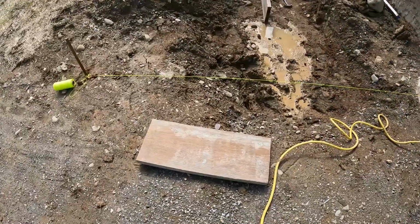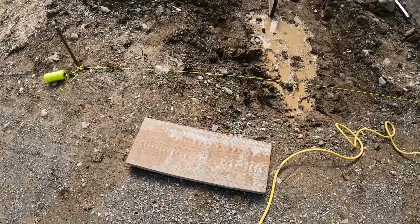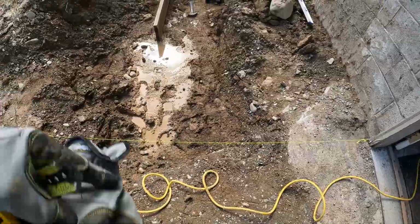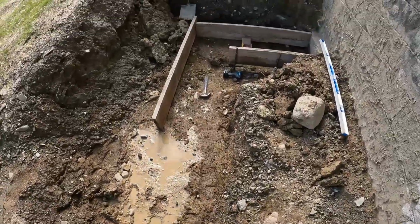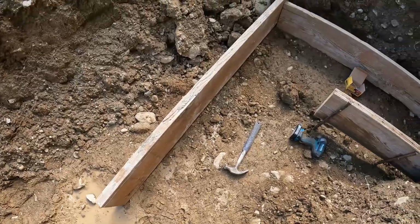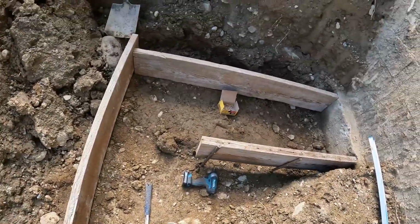All right guys, so I have our 23 inch end cap piece that'll go right here across the boards just to close off the form so your concrete's not flying out. But I laid this piece in here. This is just a scrap that I had, just so I can show you this real quick.